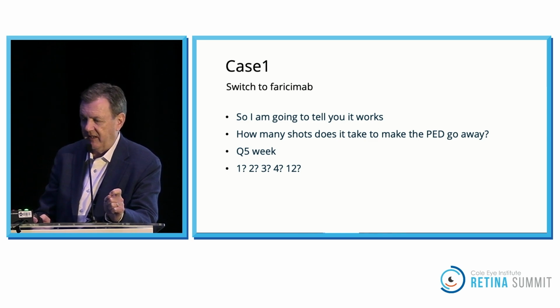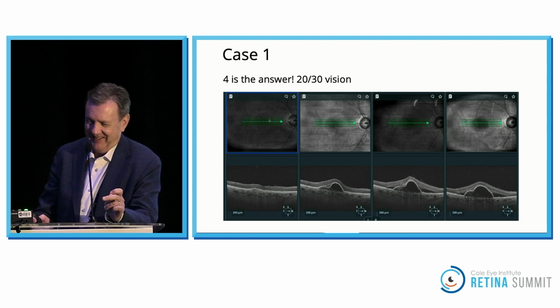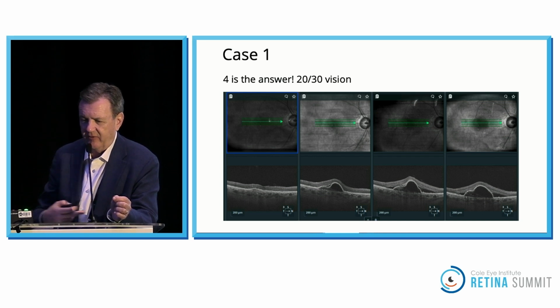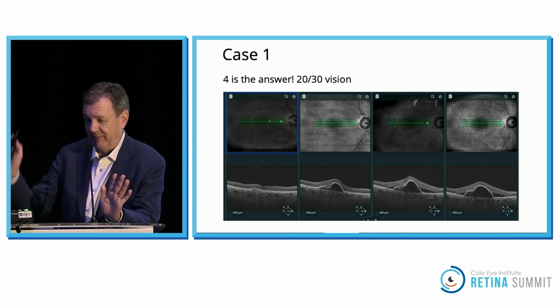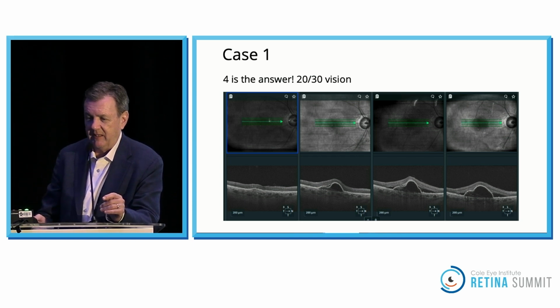How many shots do you think it takes to make the PED go away? One. I've had that experience too, and that's not what happens here. Okay. Turns out it's 4, but it goes away. And they're shown in reverse order, sorry, backwards. Sunil made this slide, not me. Okay, but it did get better.